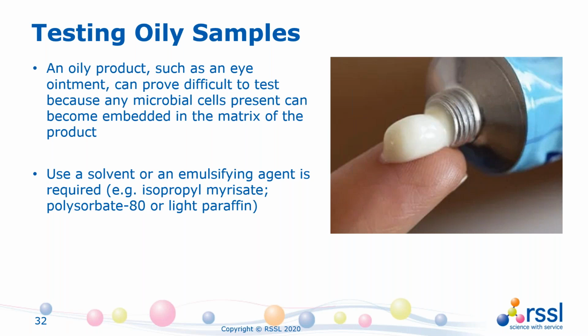And once the samples are incubating, it's important that they are shaken every day in order to avoid too much clumping, although we need to be careful when shaking the fluid thioglycolate so as not to create excessive aeration.